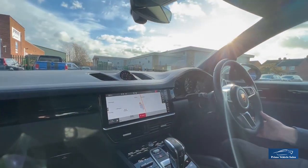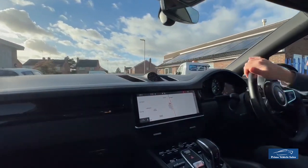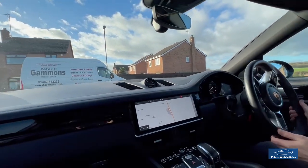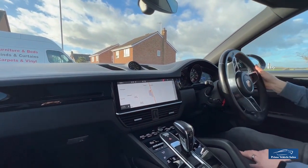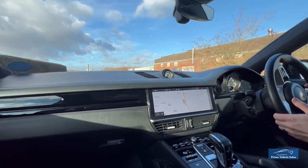So as I said, it's a December 2019. And it's done, I think, about 34,500 miles, if I remember correctly. So it's been nowhere and done nothing, quite honestly. The Porsche warranty expired literally in December. It does benefit from an extensive three-year warranty that comes with the car.